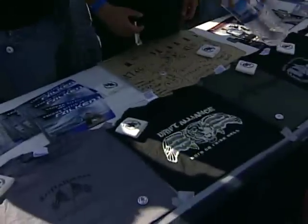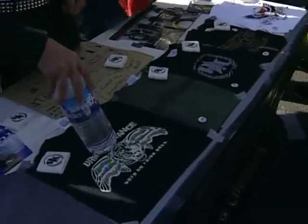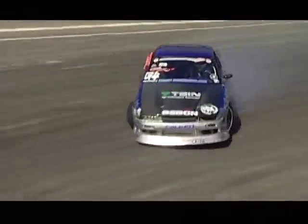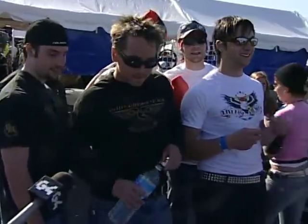This is a rock and roll attitude. They don't want cars on shirts. You'll never see a car on a shirt, no ever. Rock and roll, they keep it rock and roll. Dedicated to all things metal. Heavy metal.